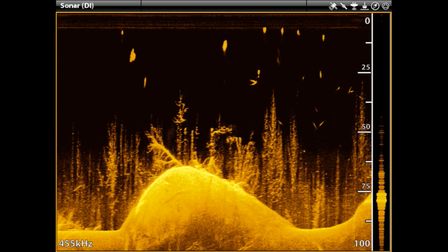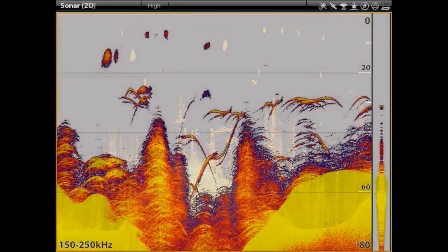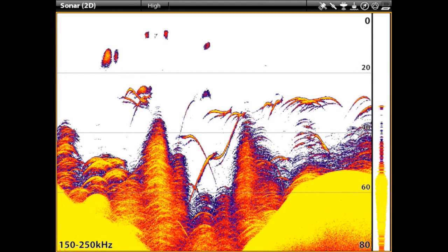And look at the tree that's standing tallest, almost in the middle, off to the side of the hillside there. You can literally see a fish right in the top of that tree that's either going up or going down. It looks like it's headed down. You can see them on the 2D sonar over here where we're chirping and listening to 150 to 250. It's incredible what you can see. Look how you can see the fish down in the trees.